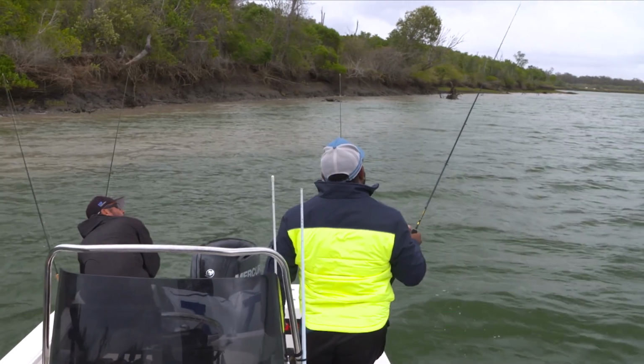Yeah. Cool. And the bite is pretty distinctive. Very distinctive bite there. We know the size of a barra's mouth. If you've got a mullet this big or a prawn this big out there, it's not going to be sitting there nibbling on it. She's up, gone. That rod will just go down.